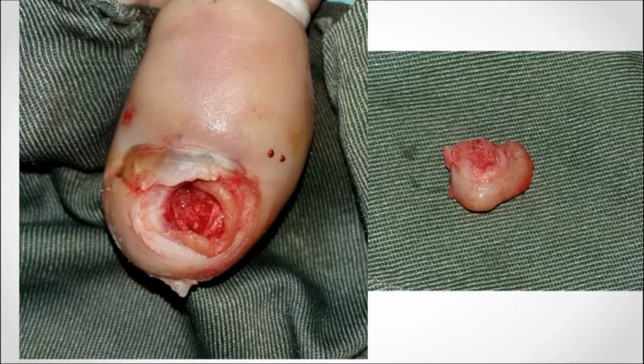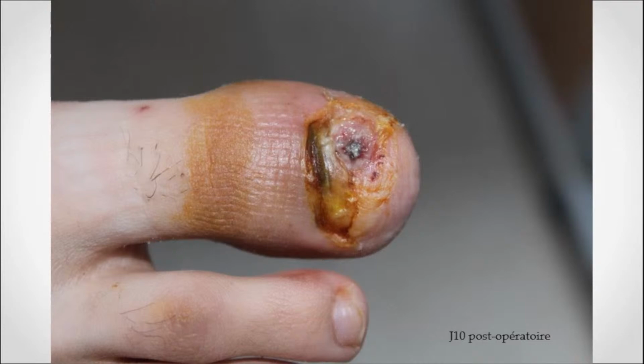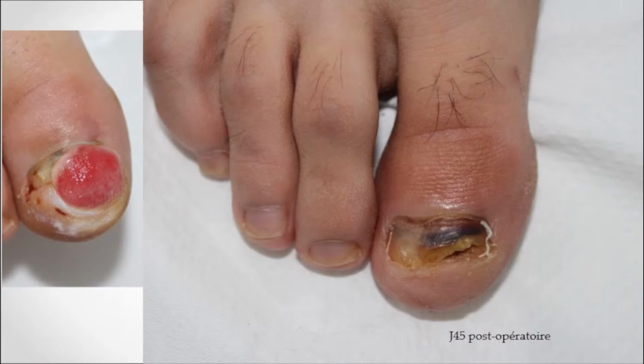And here, the surgical excision of the tumor. Sometimes you could suture the nail bed, sometimes you would leave it healing by secondary intention. Here the lesion was left healing by secondary intention. This is an image at day 10 post-operatively. You see how it heals quite quickly, especially in young patients. And here, after day 45, in this patient. This surgery usually leads to good results, and the only thing that may persist is a distal onycholysis, like a sequela of this intervention.